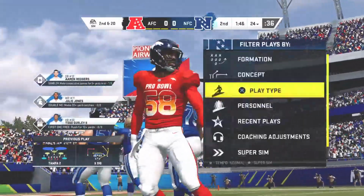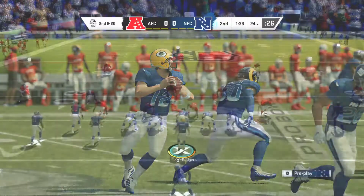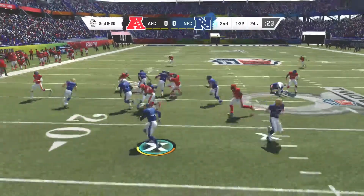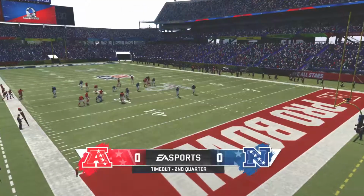Von Miller doing what he does best with a sack. Like the footwork back there, I thought he did a pretty good job of evading that first wave of players. Tried to buy a little extra time out of the pocket, but in the end, oh, that was a tough one. Yeah, winds up getting buried for the loss.